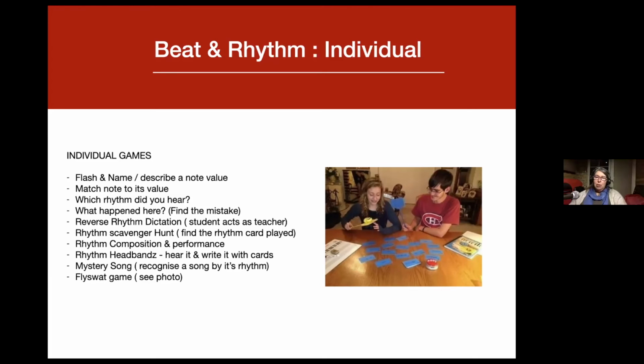So you would clap the rhythm and say, does that sound like Twinkle Twinkle, or does that sound like Hot Cross Buns? So you'll give them some parameters and see if they can recognise which one it is. Just make sure you know that the rhythms are different. And the last one on this page is the one that goes with the photo.